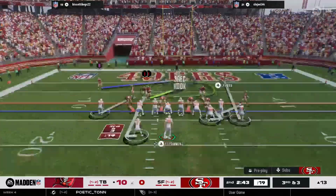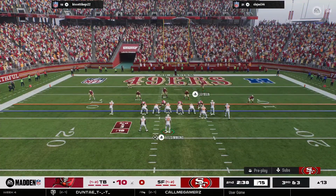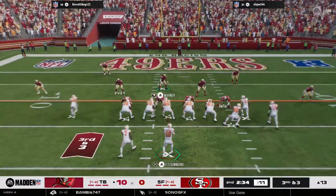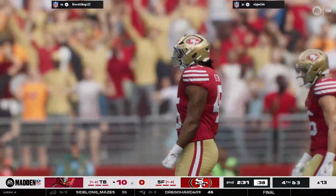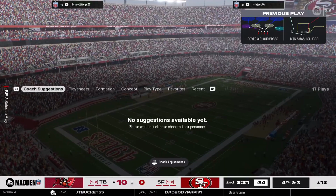All plays on the table here for 3rd and 3. Let's go. 79 Broncos. Pass play coming here. He couldn't hang on, Brock. It looked like a touchdown, but it slips right through his hands, and now it's 4th down.